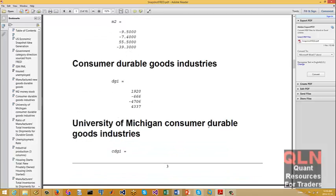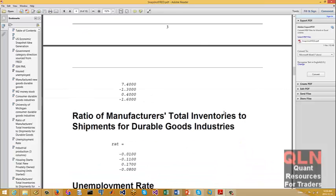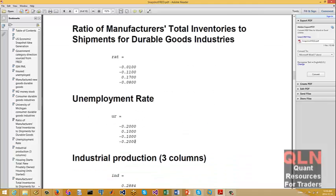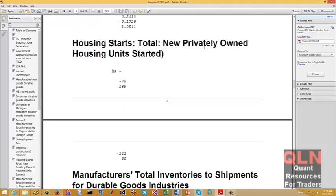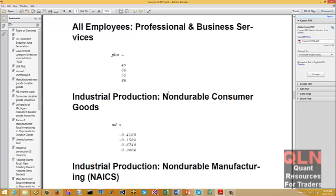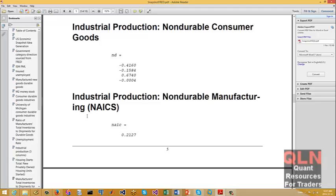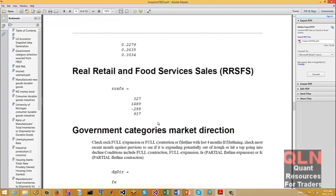durable good industries, Michigan consumer durable goods and industries is basically the sentiment. The ratio of manufacturers' total inventories to shipments for durable goods and industries, unemployment rate, industrial production, housing starts. These are private, not government. Manufacturer total inventories to shipments for durable goods. All employees, professional business services, okay? Non-durable consumer goods, industrial production. Again, non-durable manufacturing, retail, and food services sales.